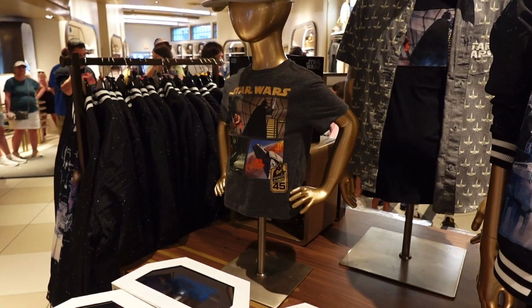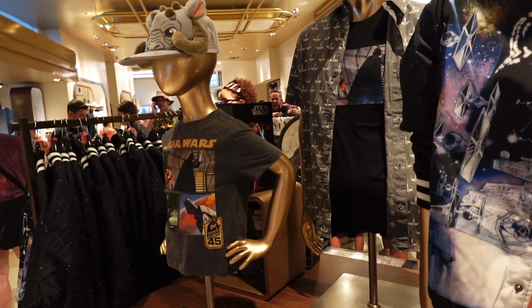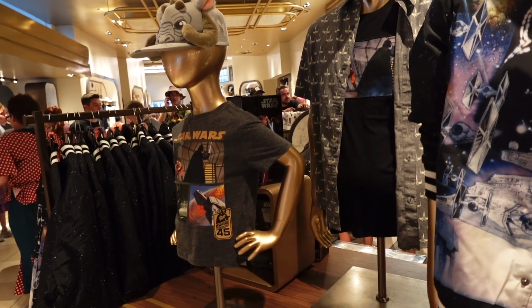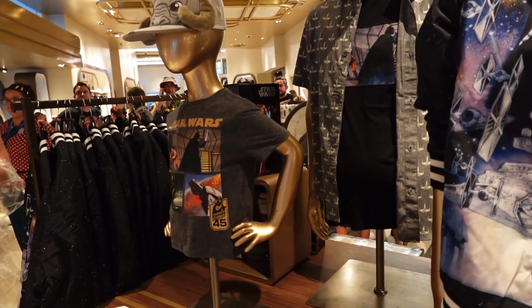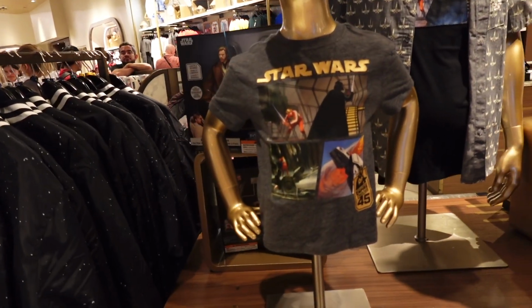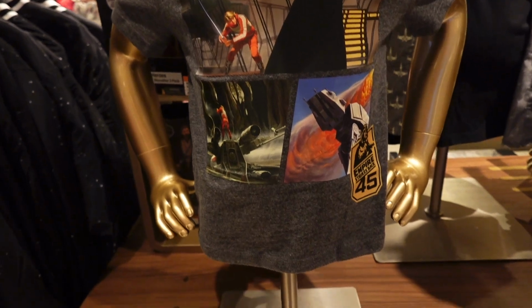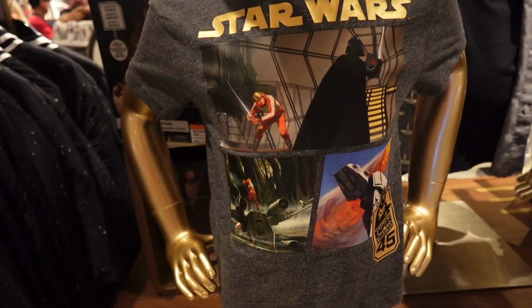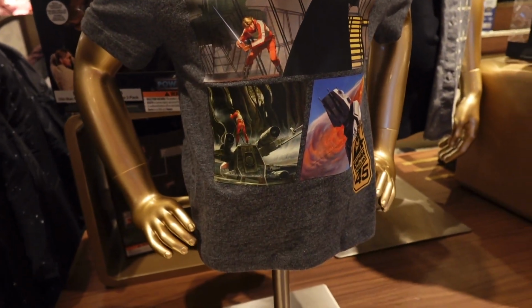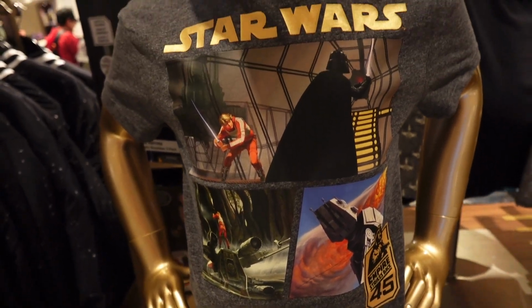And also here's some more 45th anniversary merchandise for Empire Strikes Back. And this is something I cannot stand with Disney or Universal. They have some really cool kid shirts. I am not gonna lie, this shirt right here is an amazing shirt. It's only for the kids, but not the adults. Take a look at this. That's awesome. Got some scenes from Empire Strikes Back. Some really awesome ones as well.